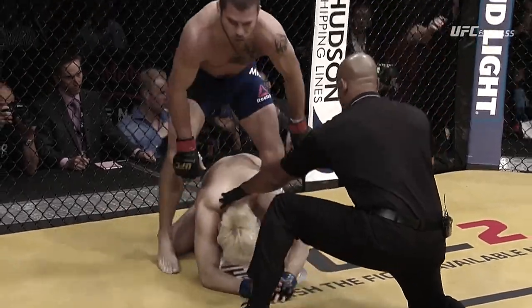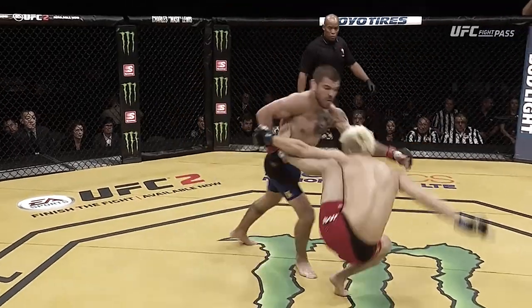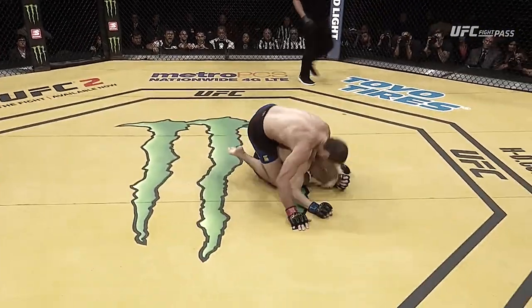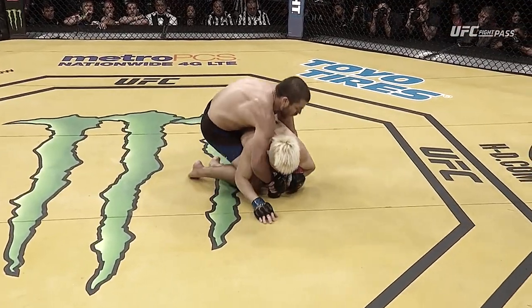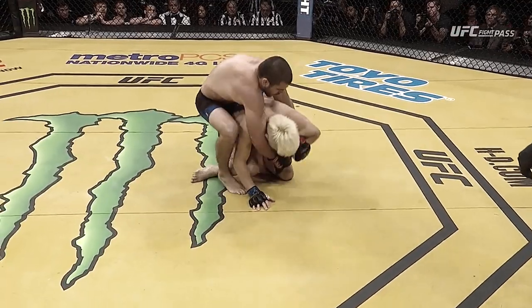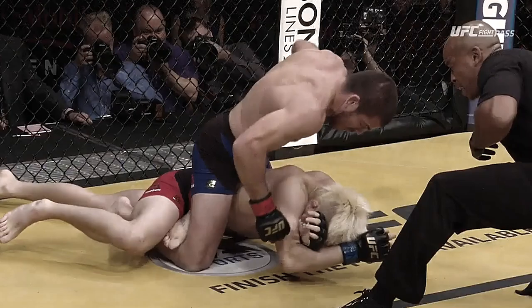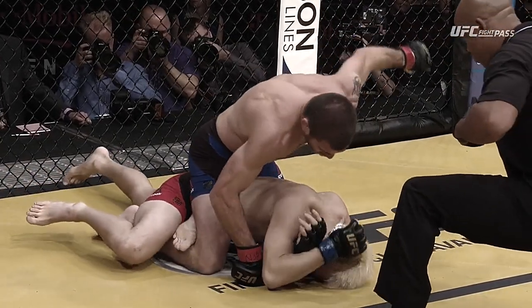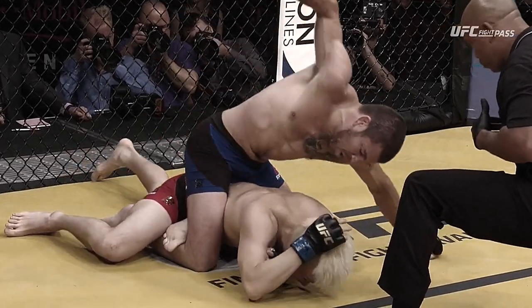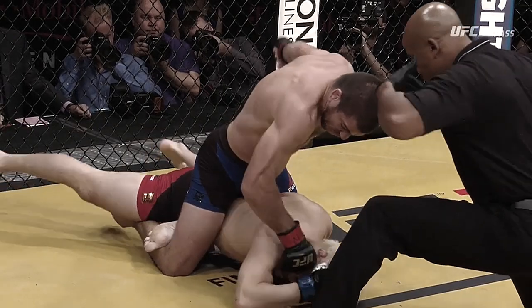Jim Miller finishes Takanori Gomi. Beautiful, beautiful performance by Jim Miller. Catches the kick, takes him to the ground, immediately gets on his back, and then you see that razor sharp back control by Jim Miller. Just did a fantastic job of controlling the position, looked for the submission, and then once he got him flattened out, he said he's just gonna pound him out here. Just ferocious ground and pound from the top and put Takanori Gomi away.